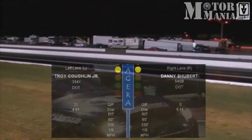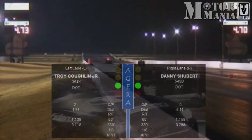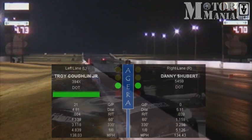There's Troy Coughlin and Danny Schubert. Away they go. Win light goes to the Jigs team. Coughlin was 004 on the tree. Takes out Schubert, whose night is now done.